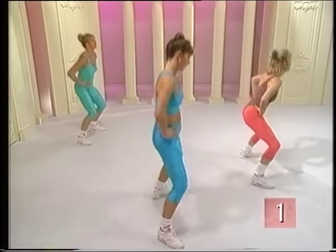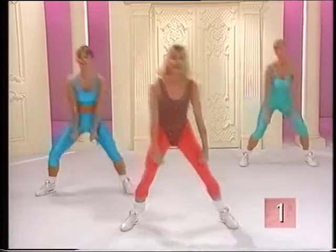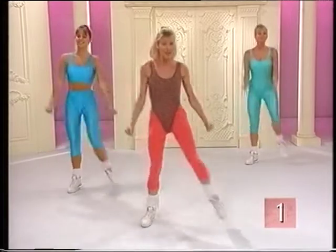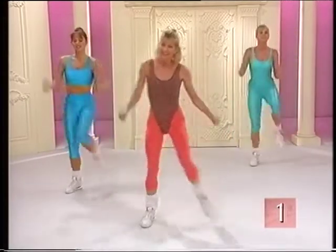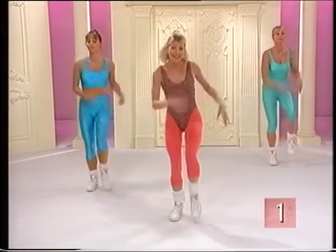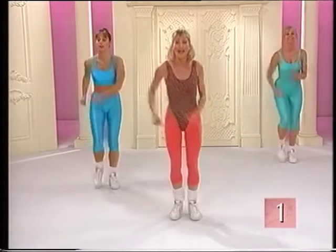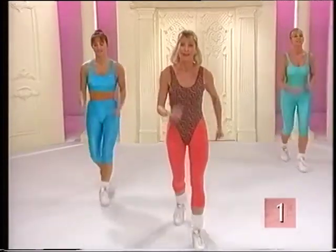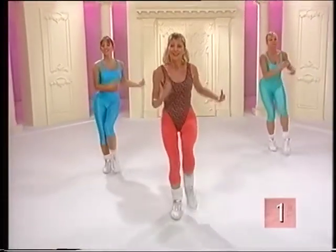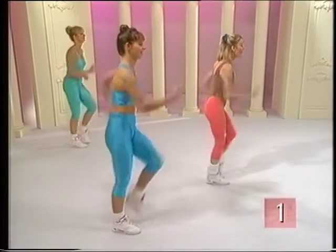Transfer for four, three, two. Hamstring curls, upright row. Good. Now step, tap across, add the arm line. Good. Push down, pull up. Now march and tap in place. Good. One more in place, march it forward. March it out in place for eight, seven, six, five, four more.